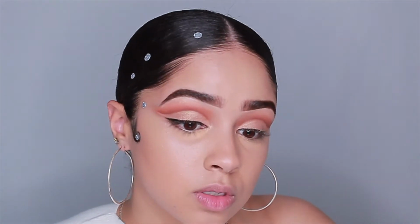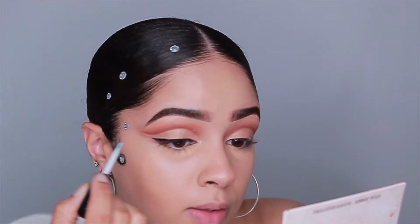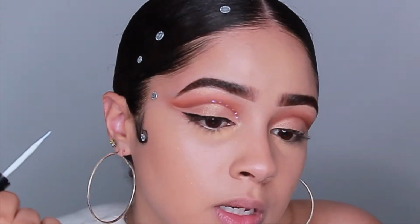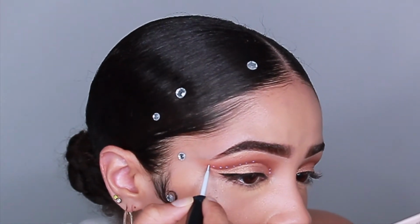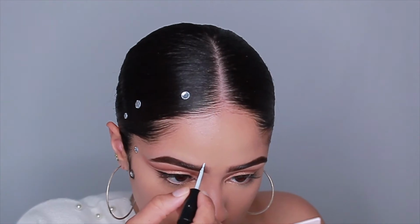So she has like 2 rows of them. The first row being directly on the line that we made on our crease. Then she has some above her eyebrows, so I'm gonna do the same thing with the eyelash glue.